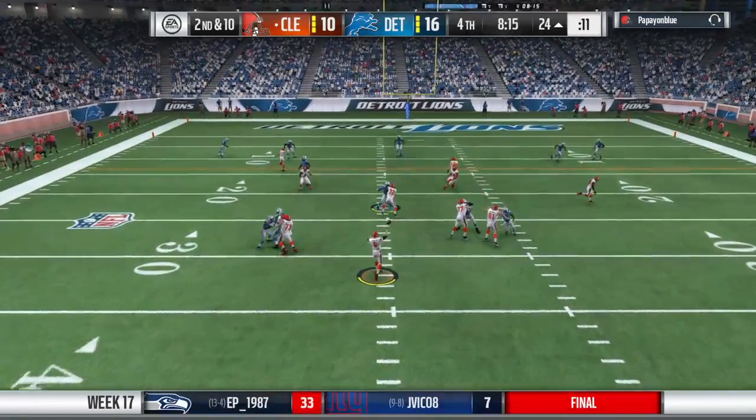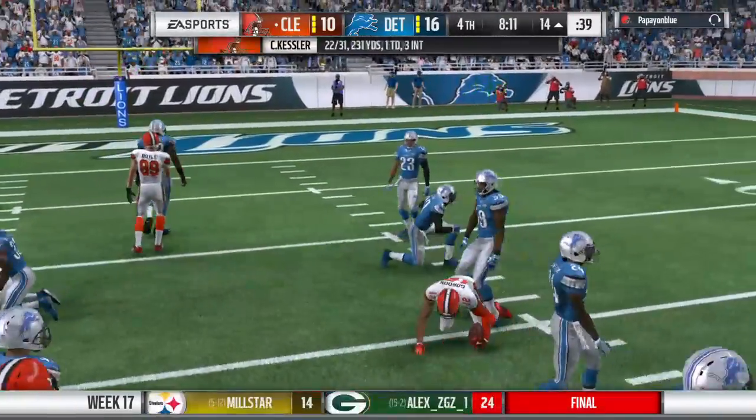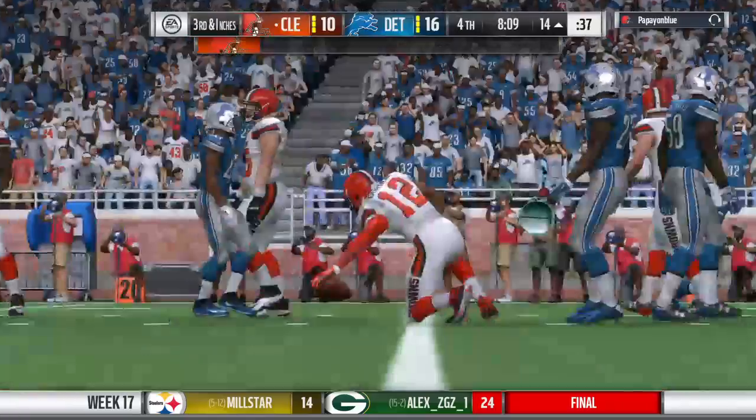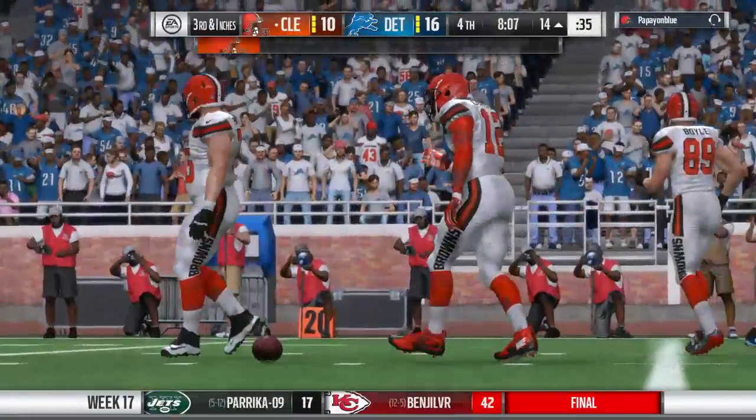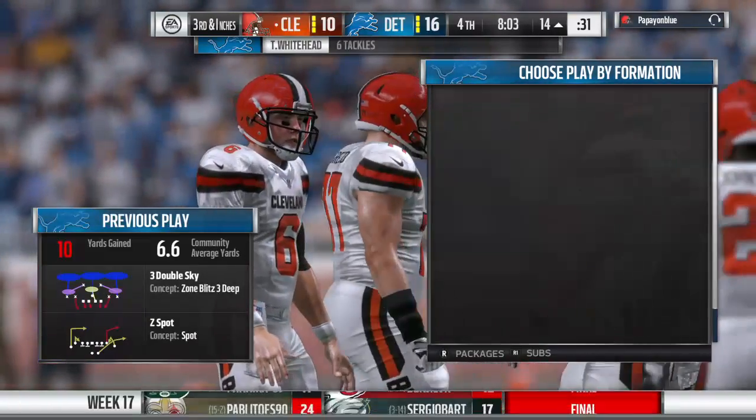On 2nd down, here's Kessler. Gets it to Gordon. And he'll get him inside the 15 down to the 14-yard line. It'll be a pickup of 10 yards. And that'll bring up what looks to be a 3rd and inches. Can't be more than a half a foot.